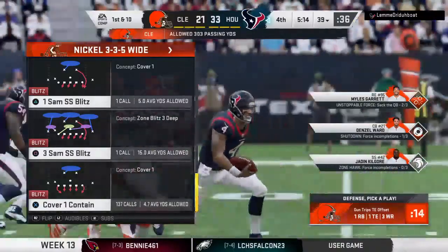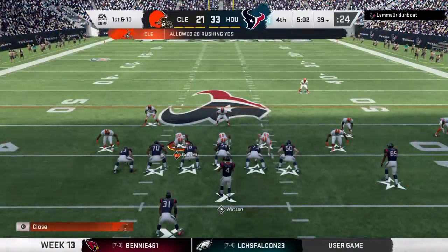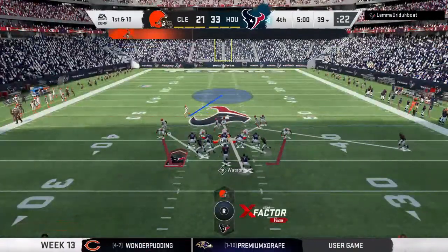1st down, 18-yard gain. From up near the 40 now after the big play to start. Here's another 1st and 10.